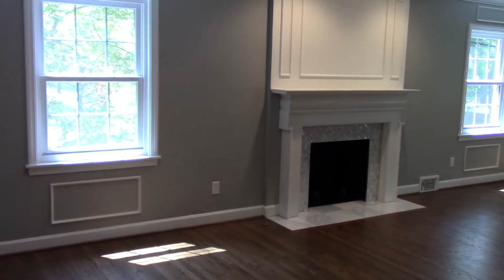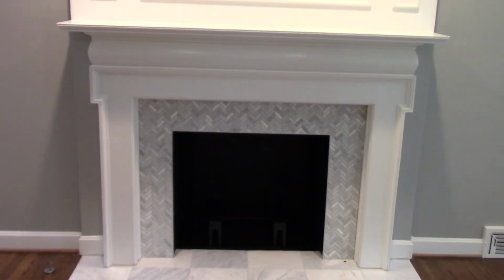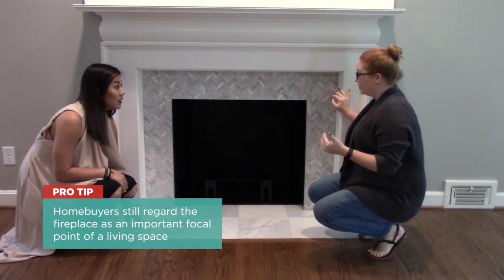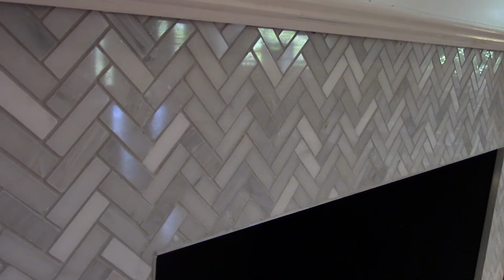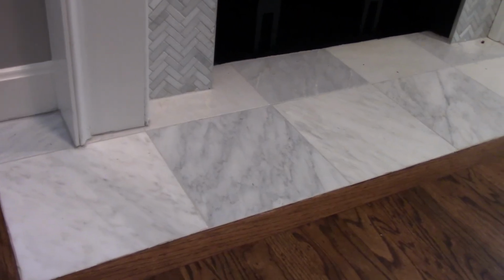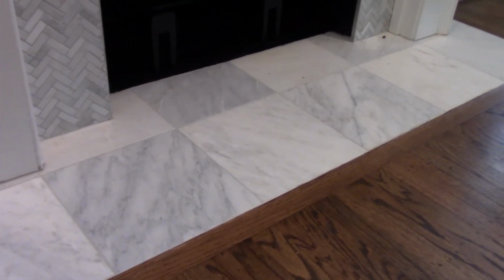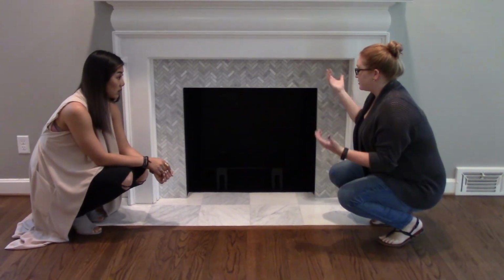People still wanting fireplaces? Yeah, people love fireplaces. It's a conversation piece, especially in a house like this. It just fits the character. So having it look good and having people like the way it presents is important. I picked a tile that was very timeless, that would go with a lot of different styles of decor, and we refaced it and people complimented it a lot actually.